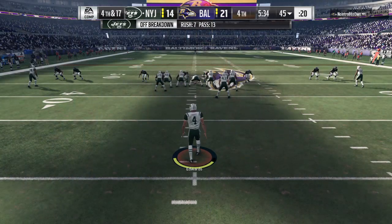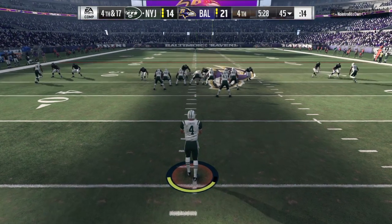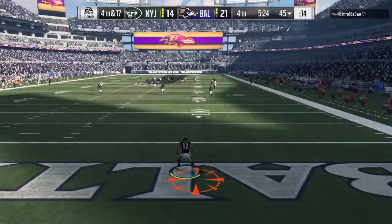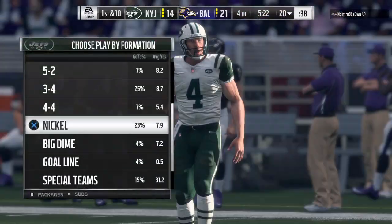Here's Lachlan Edwards now. On for his second punt. He'd take a repeat of his first. He gets this one away, and boy, it's another boomer. And this is going to carry well into the end zone for a touchback.